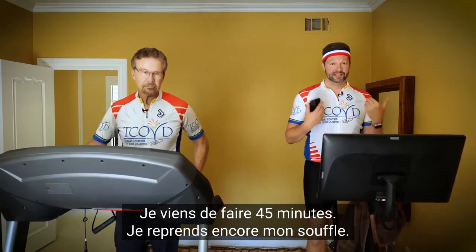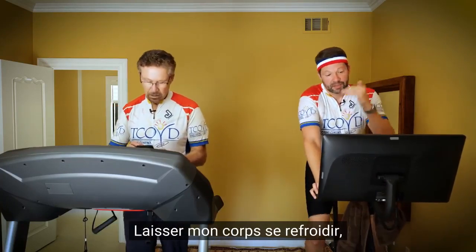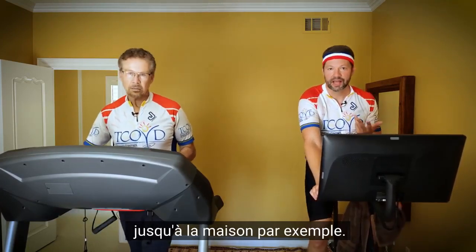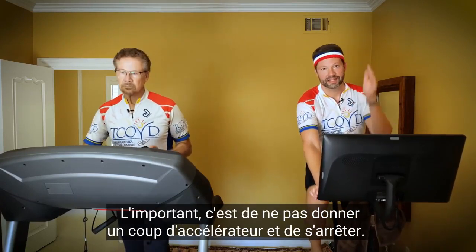I just did 45 minutes, still catching my breath. I'm gonna do 10 minutes, just kind of flat road, let my body cool off, and you'll notice that that'll really help with the rebound high. If you run, you can walk the last mile home or something like that. The important thing is you just don't go full throttle and stop.